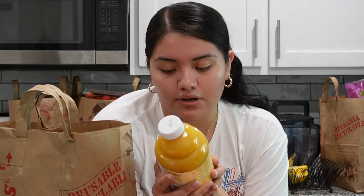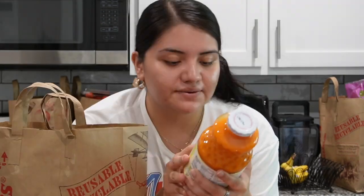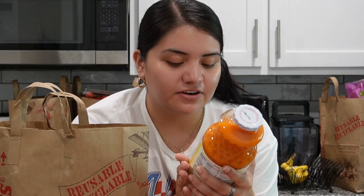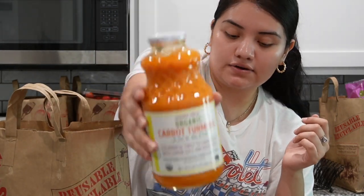So it has mango too. This is how it looks. And we have here the organic carrot turmeric juice blend. It's a flavorful twist to carrot juice with lemon juice and added spice. Super excited to try this. Of course, make sure you're drinking your natural juices every day.